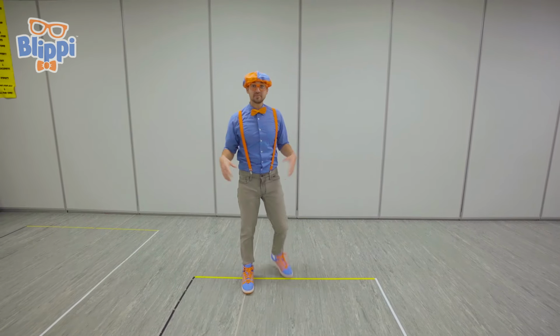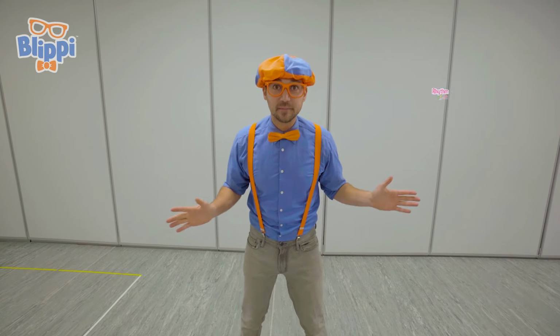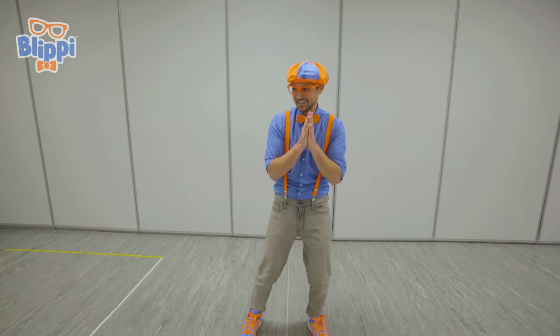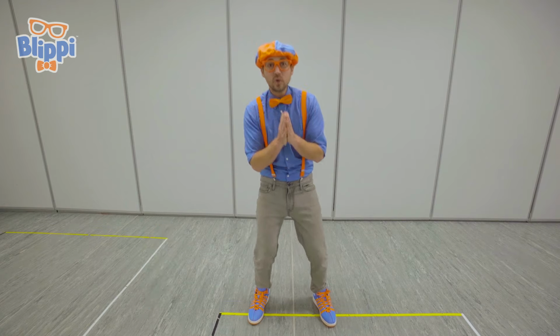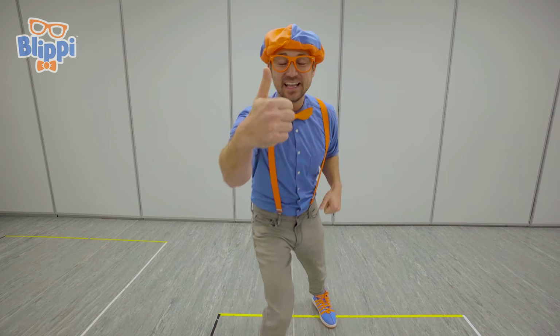Okay, the first thing about dancing is what's called rhythm. Yeah, every song has rhythm. It's basically the beat. Okay, so what we're gonna do is I'm gonna clap my hands. And then you clap your hands with me at the same time, okay? Ready? Good job! Yeah! You feel this? This is rhythm! Yeah! We did it! Good job!